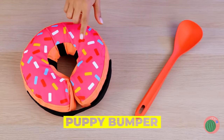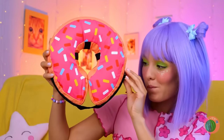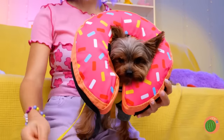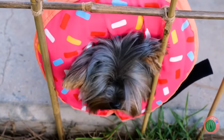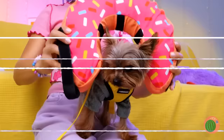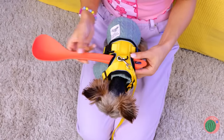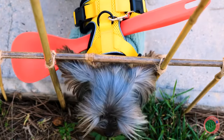Now for a puppy bumper. Start with the donut. After all, who doesn't love donuts? Open up and stick your pup inside. Now that fence is nothing to worry about. Now try a spoon. Just add to a harness. Like a cone of shame, but without the shame.